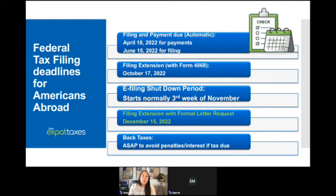You can file by June 15th an extension to October 15th, right? This year it's October 17th. However, it can be normally October 15th. It always just depends if the 15th falls on a holiday or a weekend or something like that. So that's a deadline we just passed, the October one.